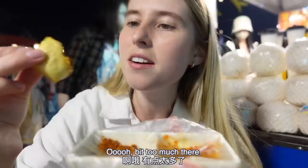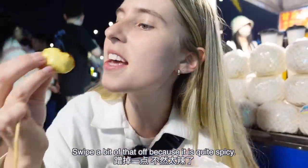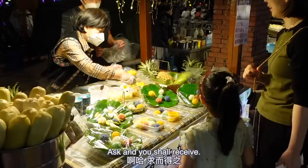Oh, a bit too much there. Wipe a bit of that off because it is quite spicy. I think I'm gonna need something a bit sweet after this. Ask and you shall receive.